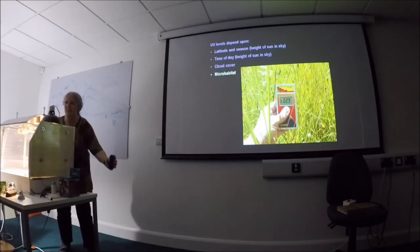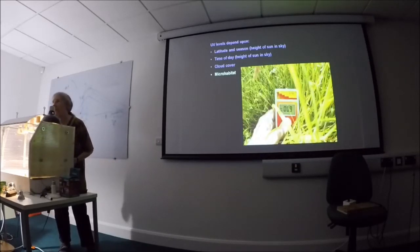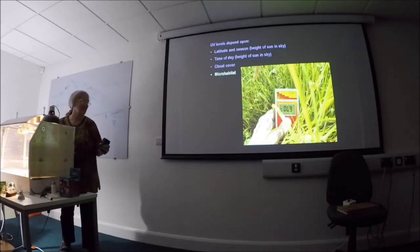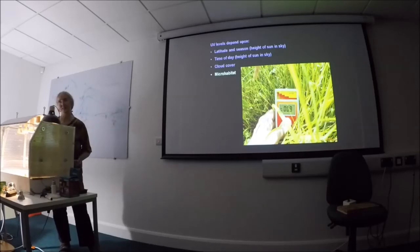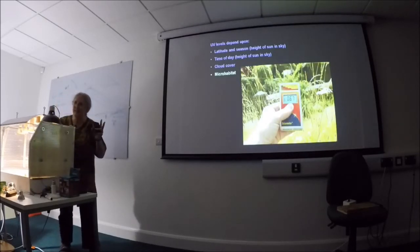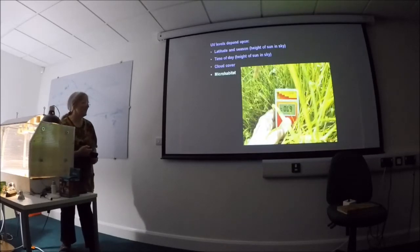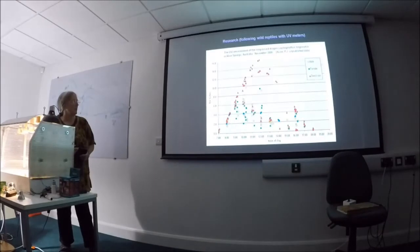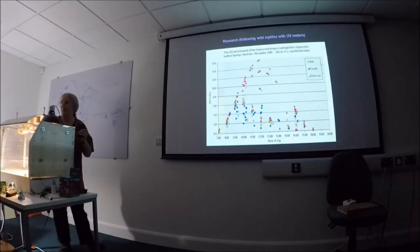If I drop it right down into the grass where the littlest animals will be, it's gone down to 0.9. And that's really important, because a little animal that's scooting through the grass and not sunbathing is not getting the UV index of 6.7. So we've got to really think about this before we start blasting them with vast amounts of UV. So this is to illustrate what I think would be a good microhabitat for our lizards.